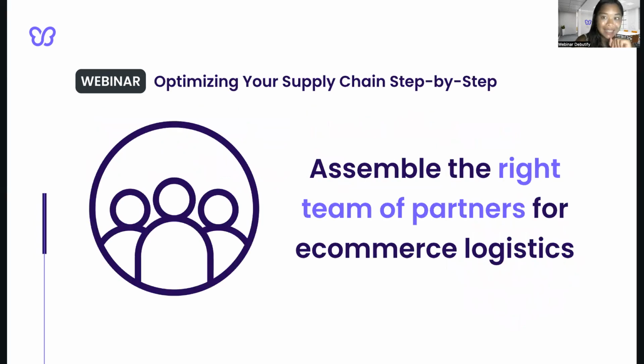So first, assemble the right team of partners for e-commerce logistics. This includes 3PLs, freight carriers, and even other vendors that are crucial to your supply chain. Choose partners that align with your values and are committed to providing excellent service.